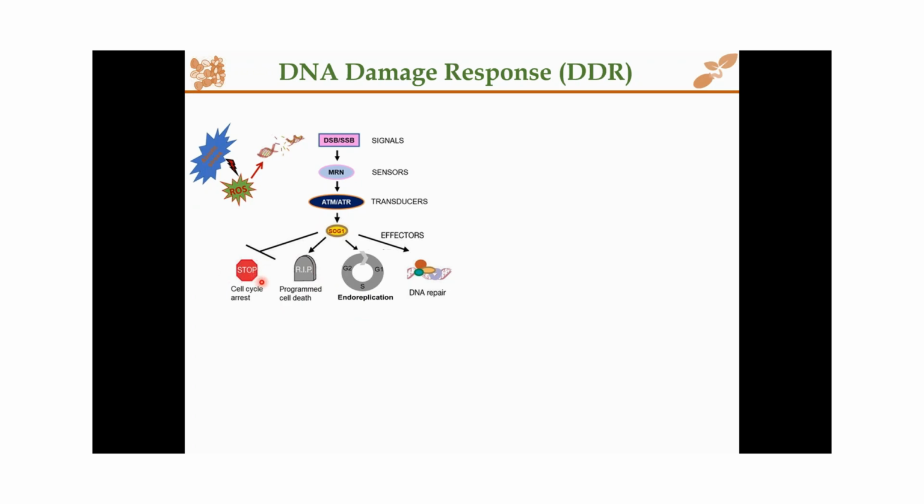What generally happens is that after sensing the damage, the cells activate the DNA repair pathways while concomitantly blocking the cell cycle progression in order to allow this repair to properly happen. But if the damage is too much for the repair process to be effective, the cell can choose to go through programmed cell death.